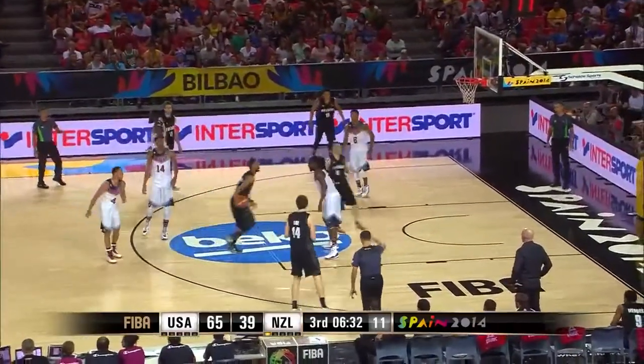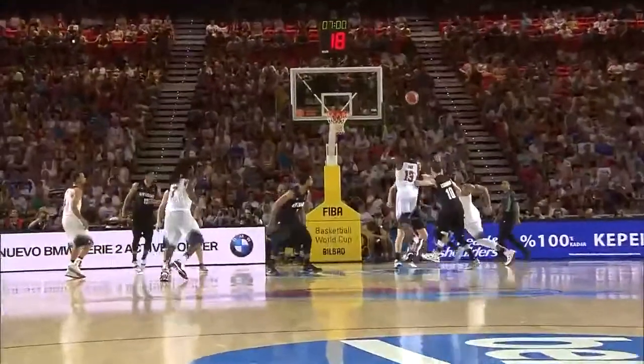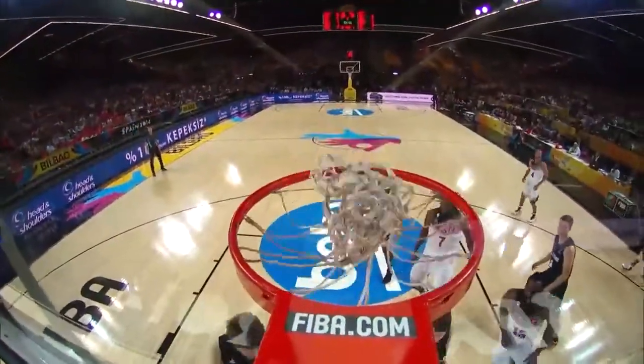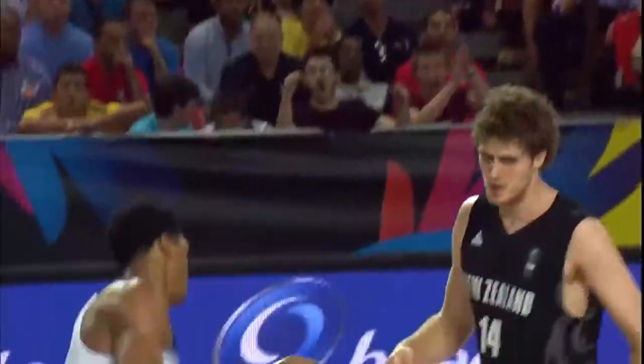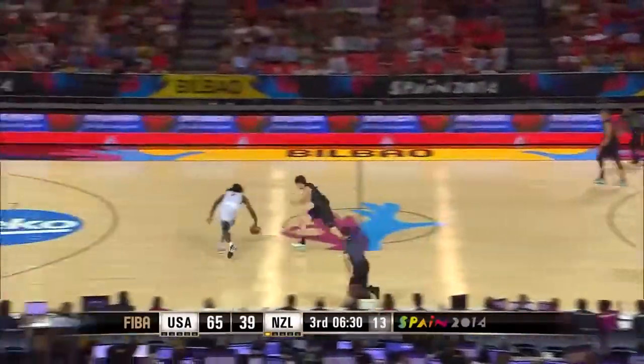Penny tries to get some space, and the kick. Okay. Oh, the number 4. So they're going to reset the shot clock to 14. There's the replay of Davis's latest jam and the creator. And there's Fareed. Get ready.